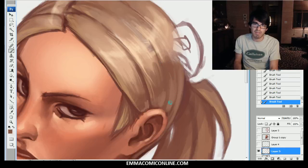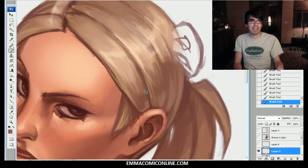And again, that might not even be 100% accurate, but it looks pretty good. So I'm trusting in my artist instincts. Trust in the force of the artist.